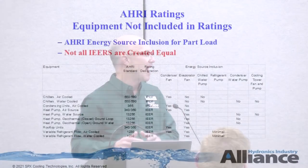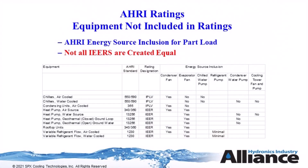So what we did is we started to develop tools to take into account everything that was missing in those ratings, so you could actually see, when I put equipment in, not what that equipment rating is, but how that equipment is going to perform in the actual building, in the actual location that I'm putting it into. So we added back in all of the different things that were missing. We added the pumps in, we added the fan horsepower in, we added in the loss of the resistance for refrigerant systems and the lengths of pipes and all of that.